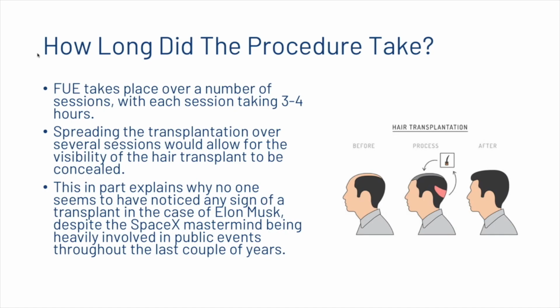So, how long did the procedure take? FUE takes place over a number of sessions, with each session taking 3 to 4 hours. Spreading the transplantation over several sessions would allow for the visibility of the hair transplant to be concealed. This in part explains why no one seems to have noticed any sign of a transplant in the case of Elon Musk, despite the SpaceX mastermind being heavily involved in public events throughout the last couple of years.